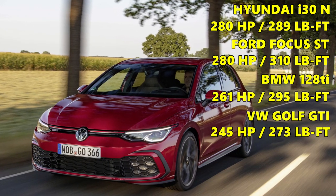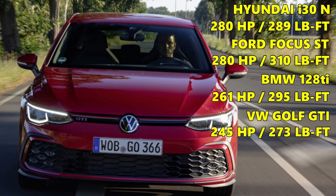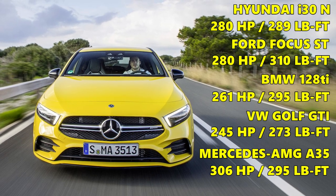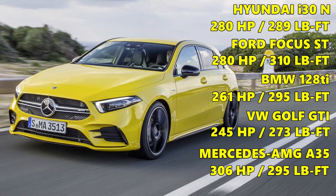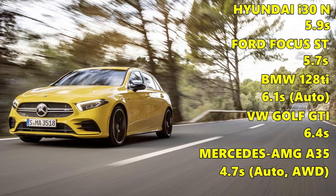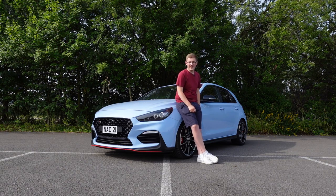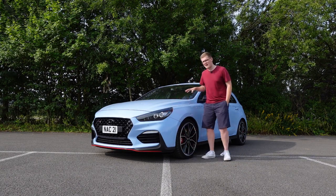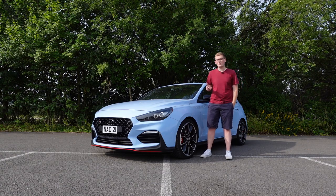The Golf, comparatively, mustn't really be able to move, because it only produces 245 brake horsepower and 273 pound-feet of torque. But the AMG steals the show. Though it is the most expensive, its 2-litre engine makes a dizzy 306 brake horsepower and 295 pound-feet of torque. And thanks to the four-wheel drive system and automatic gearbox, it can sprint to 60 miles per hour over a second quicker than any of the others. So if going quickly is your thing, then the Mad Merc is the one to have. But I don't think I'd bother. Not just because it's a 7.5 grand premium, but because the N's power plant feels raucous enough, and on UK public roads, I don't think you'd ever really use that extra 25 horsepower.